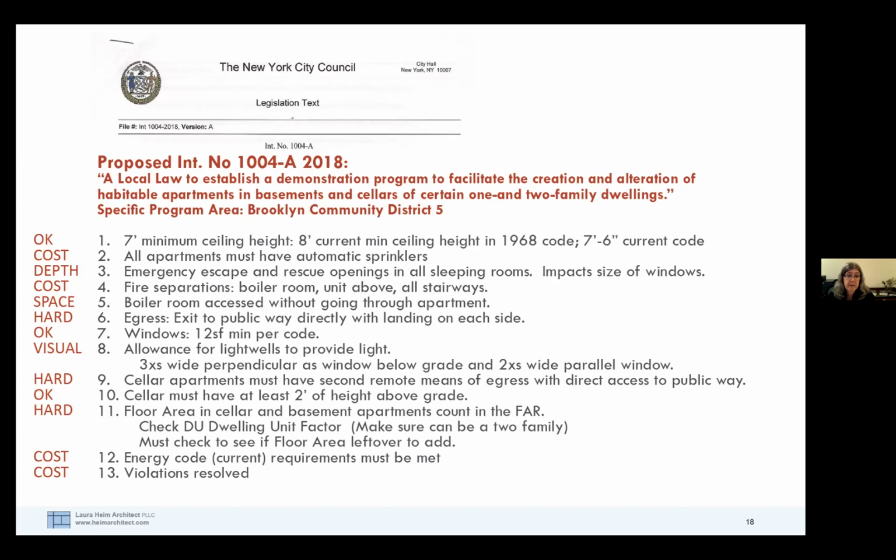And then you have to meet current energy code requirements, and you have to resolve your violations, which is costly. I don't think I've ever been to a property that didn't have potential violations. Not that they have them, but people do a lot of stuff in their houses before they buy the houses. It's there. And the energy code is very stringent now. So to try to bring up an old wood frame or even a masonry cellar up to the new current energy code is challenging.